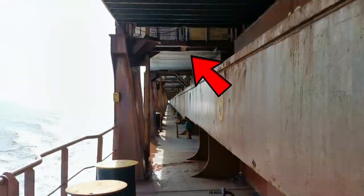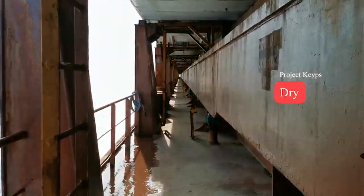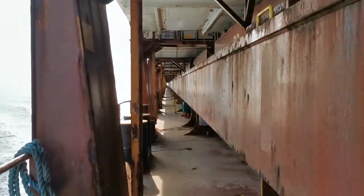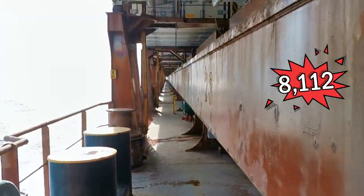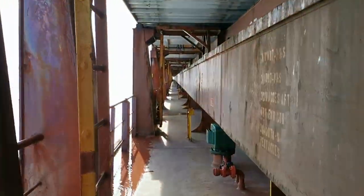As you can see above, those are containers which carry different commodities, from dry and wet cargoes. This vessel can carry 8,112 20-footer containers. Wow!